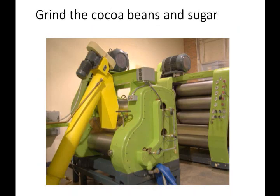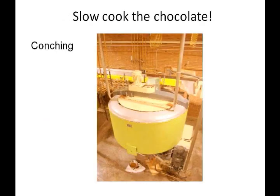We'll take all of that material that we've roasted, and we'll grind it together. Chocolate making has lots of grinding steps in it. We're going to take those roasted cocoa beans, grind them together with a little bit of sugar, and then slow cook it. And this is called conching. It's a technical name for the process.